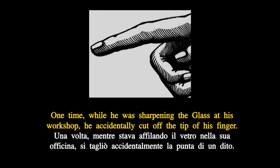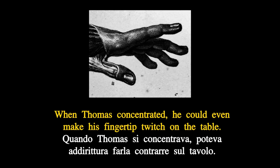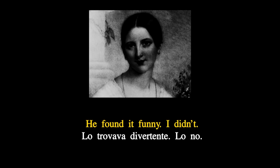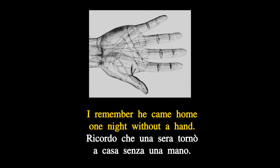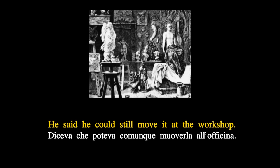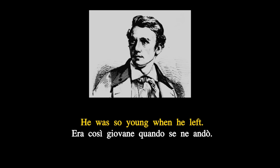Louisa then goes on to explain that while Thomas was sharpening the glass, he accidentally cut off the tip of his finger. We hear that if he focused hard enough, he could make it twitch. Uh-oh. Louisa found no entertainment from this, but Thomas couldn't stop laughing. He said he felt no pain, yet he could still feel the finger. He comes home later and has no hand, but he is still able to fully move his hand at the workshop. We arrive at the day Thomas doesn't return home, however.